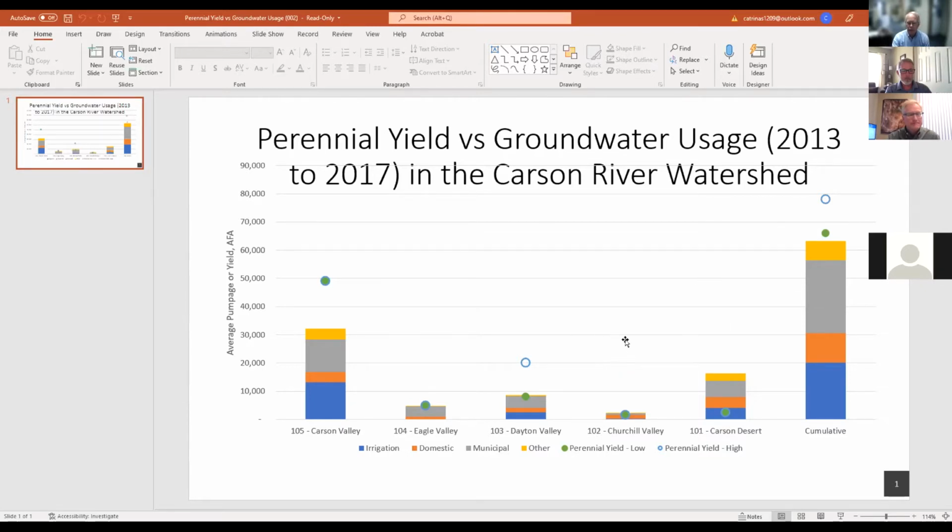If we move into Churchill Valley groundwater basin, this is near the Silver Springs area, you'll see the perennial yield is about 2,500 acre-feet, and they are pumping close to that perennial yield. However, the majority of the water usage in this groundwater basin is from domestic use. And so we have a lot of paper water rights, as I call them, in this groundwater basin that would probably never be developed, because if you do, you will start mining the aquifer.